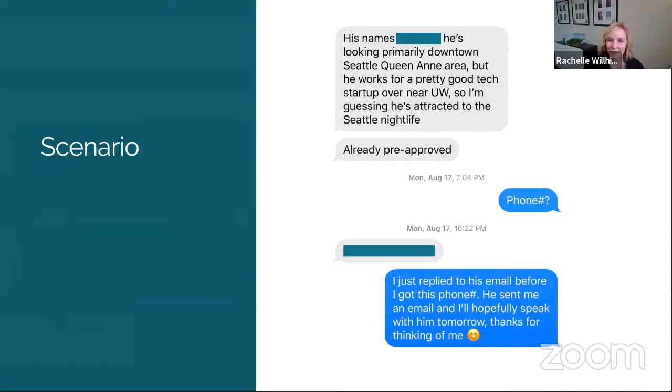He didn't give me the phone number, but I appreciate having those recommendations, as you guys probably get these as well. So the biggest thing you can do is obviously get a name, phone number, email address, or address. So I just texted back asking for the phone number. And then he quickly, within a couple hours, gave me the phone number. But what was funny about this exchange was that I had already replied. He'd actually already emailed me.